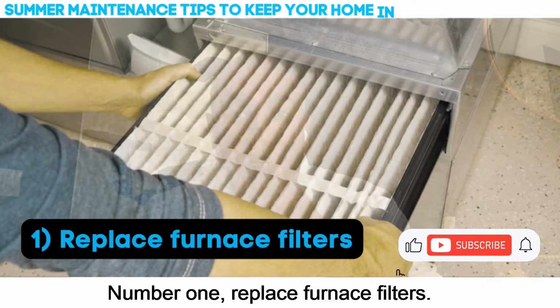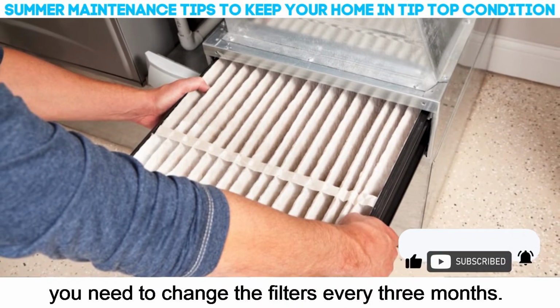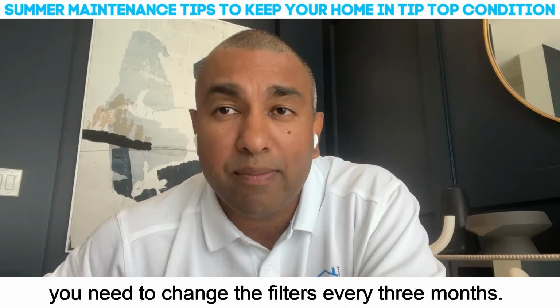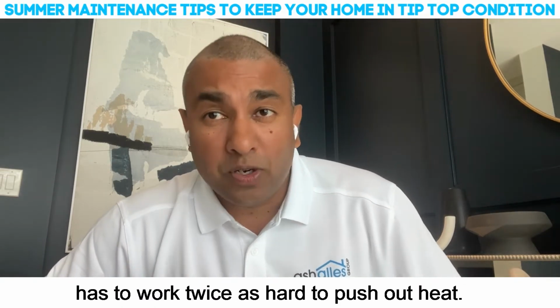Number 1, replace furnace filters. Why? To keep your furnace running efficiently, you need to change the filters every 3 months. Keeping a dirty filter means your furnace has to work twice as hard to push out heat.